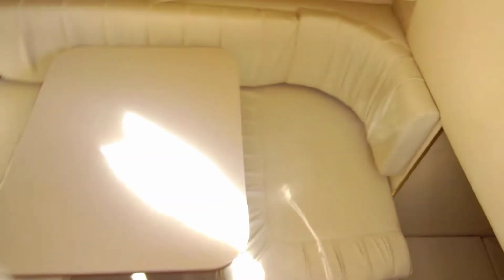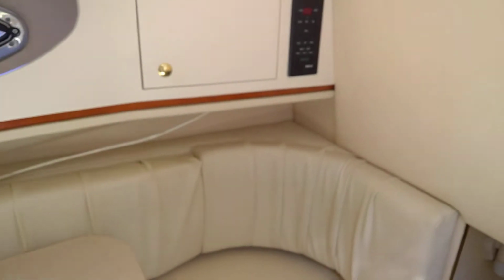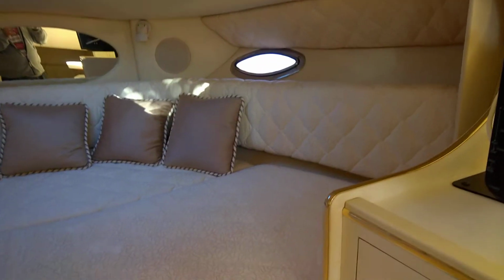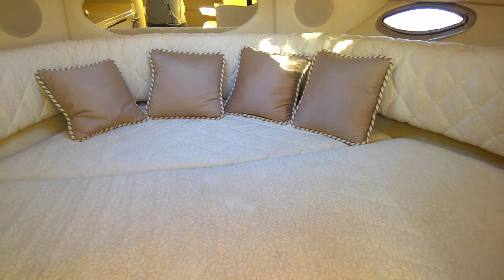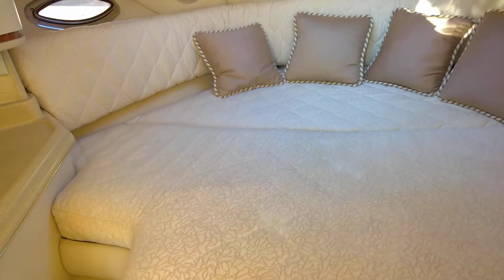we come to the ultra leather dinette. There's air conditioning controls. We have a TV with DVD player. And then the V-berth. Now the V-berth looks new, folks. It's hard to show this, and hopefully my pictures on Yacht World, Boat Trader, and Boats.com will capture that. But it looks so nice.